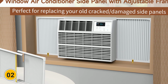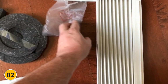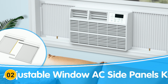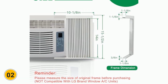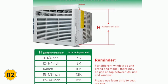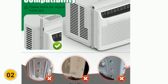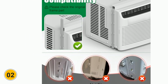This accordion-style filler fits most 8000 BTU units and blocks drafts, light, and noise. The insulation helps your AC run more efficiently, which means lower energy bills. It's made of durable white panels with a frame, and it's designed to snap into place on single or double-hung windows. The package includes both left and right sides, so you're covered. Just note, it's not compatible with LG models, so double-check your brand first.